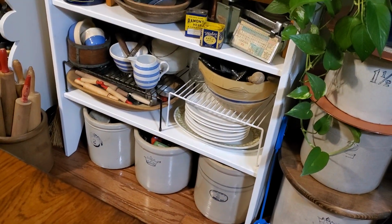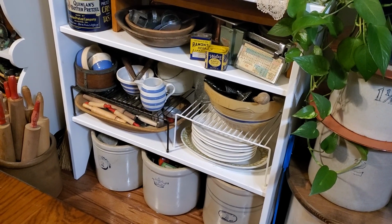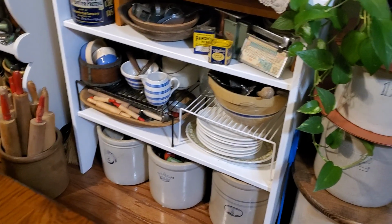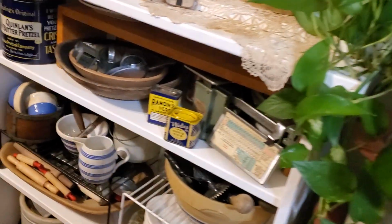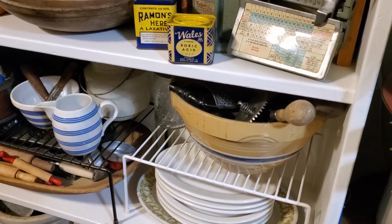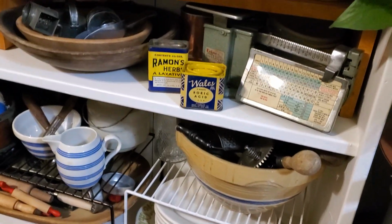Underneath the bottom shelf is the dough bowl, and it has just various old kitchen utensils and lots of little children's rolling pins in it. And that's a stack of restaurant oval plates. And let me see if I can get down here. One of my awesome vintage bowls, and it's got some beaters and graters and things like that in it.